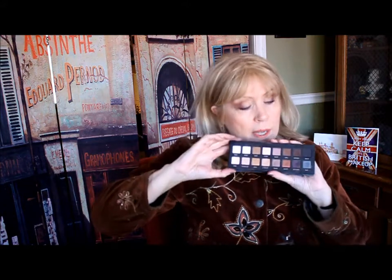Now, Lorac has the Pro palette, and a lot of people like this, and I think it's probably one of my favorite palettes as well. It's my favorite for a couple of reasons, and one of the main things is that it's got a whole row here of matte shade eyeshadows, and the bottom here are all shimmers. So you can make a nice, beautiful eye, neutral look, or you can really make it dark and dramatic, all with one palette.